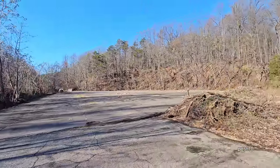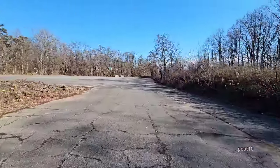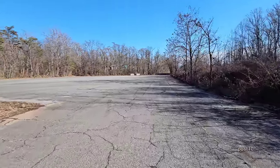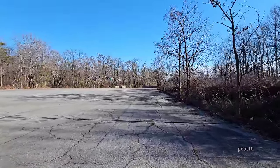I know they're doing that in Massachusetts to the Clinton train tunnel. They're doing improvements on it. They want to put lights in it to make it into a bike trail. But honestly, I think it's a lot more fun being dark, scary, and usually flooded.